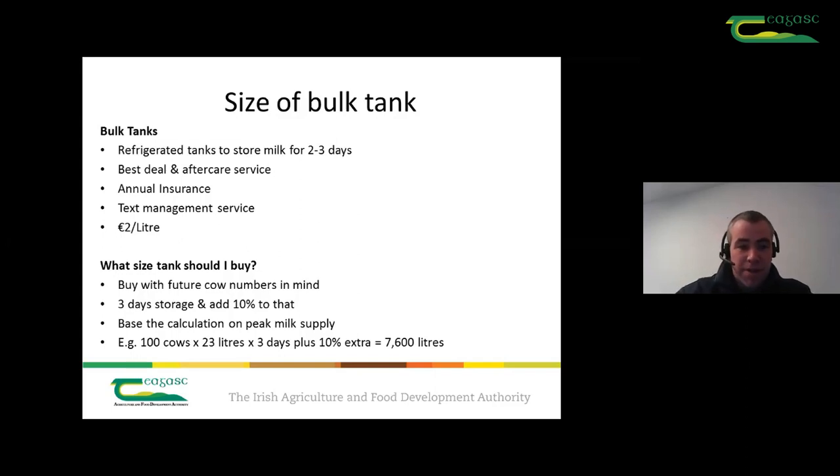And it says here, ideally, you'd size the tank for the right size. So you can see the way you do the calculation. It's the number of cows by the litres, by the number of days, and then add an extra 10%. Now, I would normally use 28 litres there rather than 23 on this one, so it'll be 100 by 28 by 3, and then multiply that by 1.1. It'll give you the size of the tank that you require. Again, for a lot of you, you'll be starting at a lower volume, so you may be able to get away with that second-hand tank for a year, 2, 3, whatever, and then maybe at a later stage look to build on it.